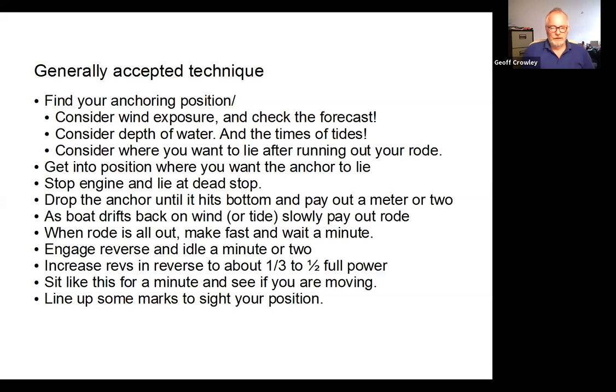Will there be enough water? Consider where you want to lie after running out your rode. So you put your anchor down and you back off from the anchor to allow some chain out. Where will the boat now sit? And where will it swing to if the wind swings around?